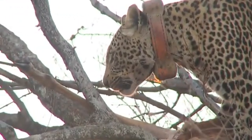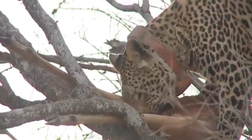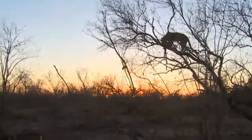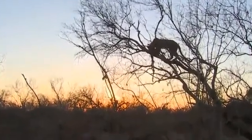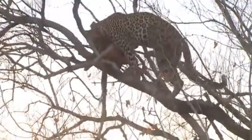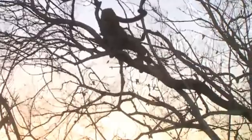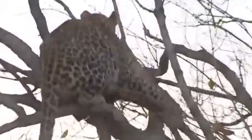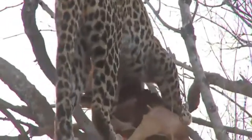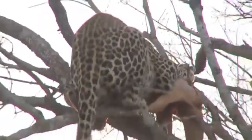Crunch, crunch, crunch. Okay, the sun is just popping up over the horizon. Oh, looks like he's going to try and move the carcass into a place where it might be a bit easier to feed. Well, that's not very nice of you. It is not an ideal tree. He does not look comfortable at all.